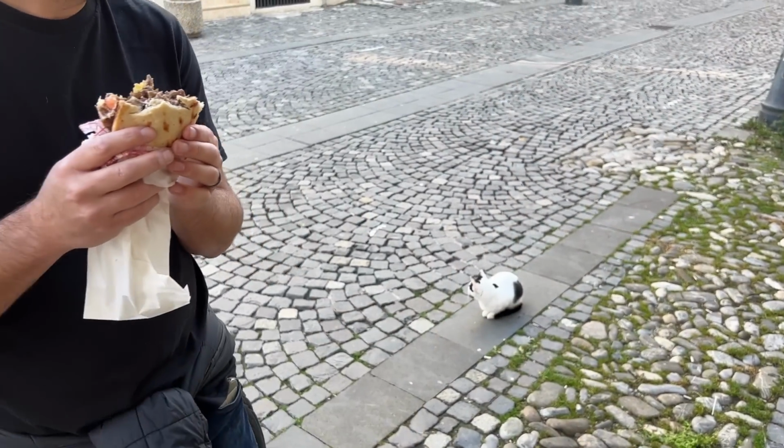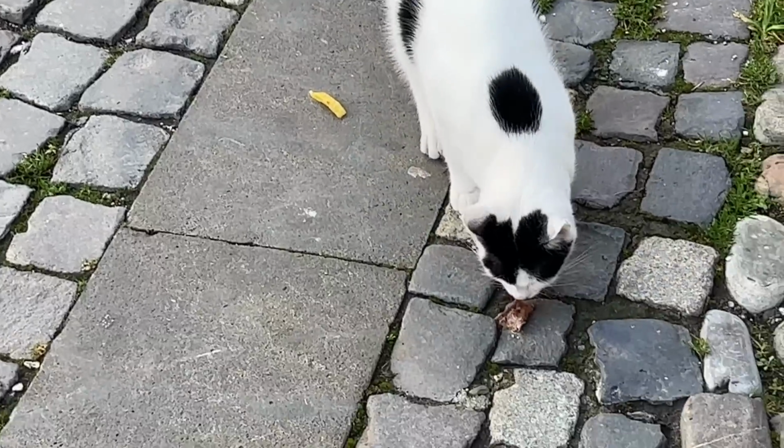Delicious. 9 out of 10. They didn't have any hot sauce. If there was hot sauce, 10 out of 10 for sure. The meat is so good. We made a friend. Animals just know that I'm gonna drop stuff.